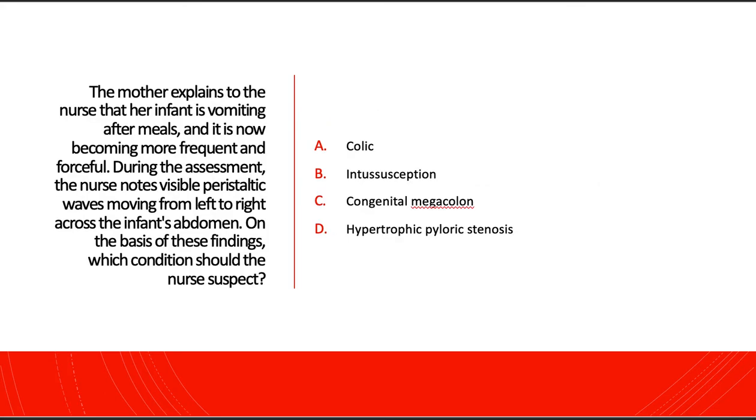There is no cure. The mother explains to the nurse that her infant is vomiting after meals, and it is becoming more frequent and forceful. During the assessment, the nurse notes visible peristaltic waves moving from left to right across the infant's abdomen. On the basis of these findings, which condition should the nurse suspect? Vomiting after meals, more frequent and forceful, so projectile vomit. That is most likely D, pyloric stenosis.